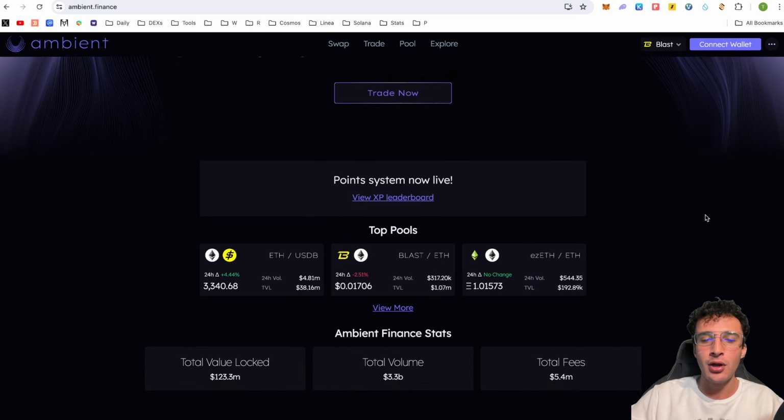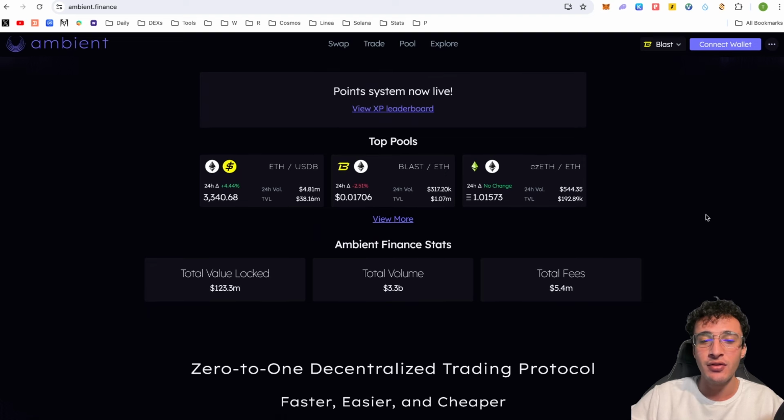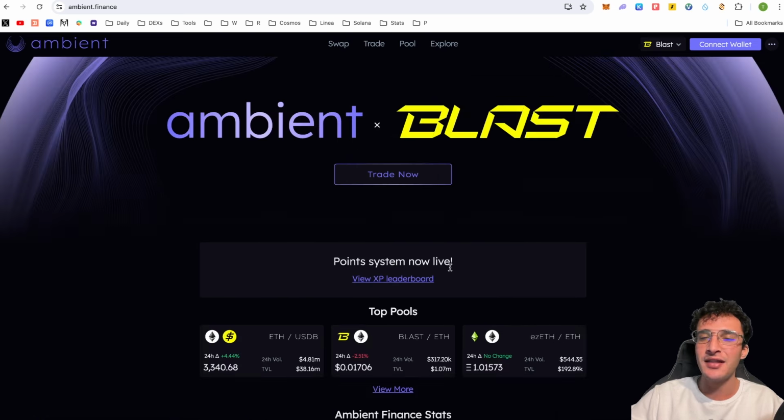However, if we scroll down below, looking at some rough statistics, you can see that they've got a TVL of $123 million, $3.3 billion worth of volume conducted on their platform, with over $5.4 million made from fees. And yes, at the moment they have a point system which is directing to an airdrop.